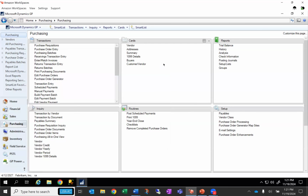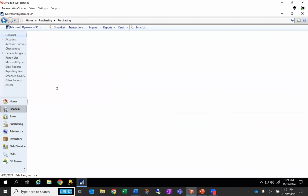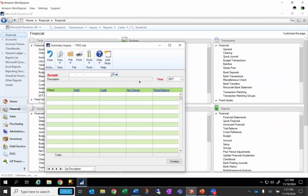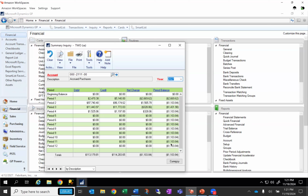So, running the RNI report, reviewing that balance against our financial RNI account. Going to our financial area page in the inquiry section, looking at summary, and then looking for our accrued purchases account and validating that the total dollars at the close of that period balances to the GL or to the report that I just printed. And as you can see, mine doesn't. Okay, yours should.